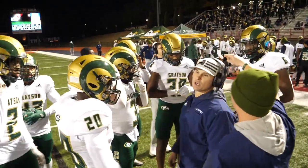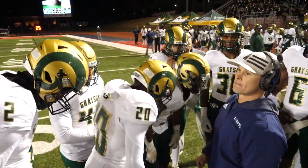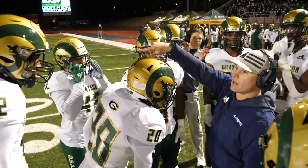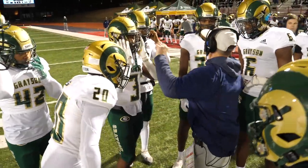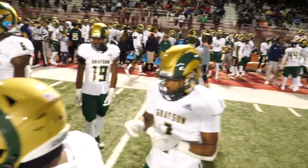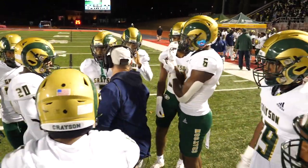Introducing the captain. Returners, heels on the goal line. Grayson Rams. Heels on the goal line. Number 9, C.J. Clements. Number 10, Kane High. Number 11, Jalen Smith. Number 30, Devin Wright. Number 37, Devin Heath. And number 38, Desmond Gerald.